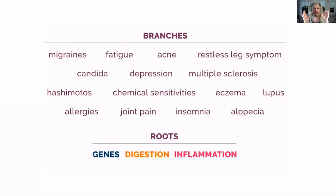And again, the trees with all the branches: migraines, fatigue, acne, restless leg syndrome, which is autoimmune, multiple sclerosis is autoimmune, lupus, Hashimoto's. But there's candida, there's depression, anxiety, chemical sensitivities. This is becoming more and more prevalent. We're exposed to thousands of these chemicals every day, especially women. Seems like we have more in our makeup and beauty products, eczema, allergies, joint pain, insomnia, alopecia. I mean, this is all the signs, symptoms, diagnosis. These are the branches of the tree. And in the roots, the soil, the terrain that these are manifesting from are your genes, digestion, and your inflammation.